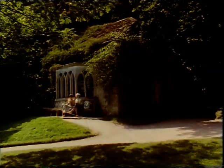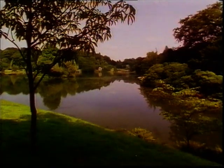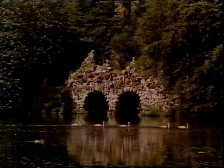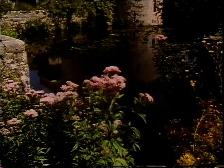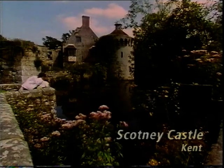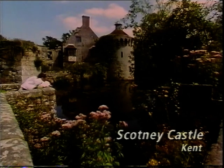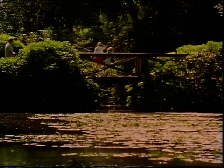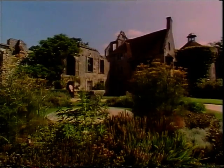It's not what most people think of as a garden. It's got no flowers in it, really. There are shrubs, but it's mostly water and temples and follies and bridges and trees. If you want to study a picturesque movement, you go to Scotland. As you walk down from the Tay through the garden, you get a series of picturesque views, all very carefully composed.